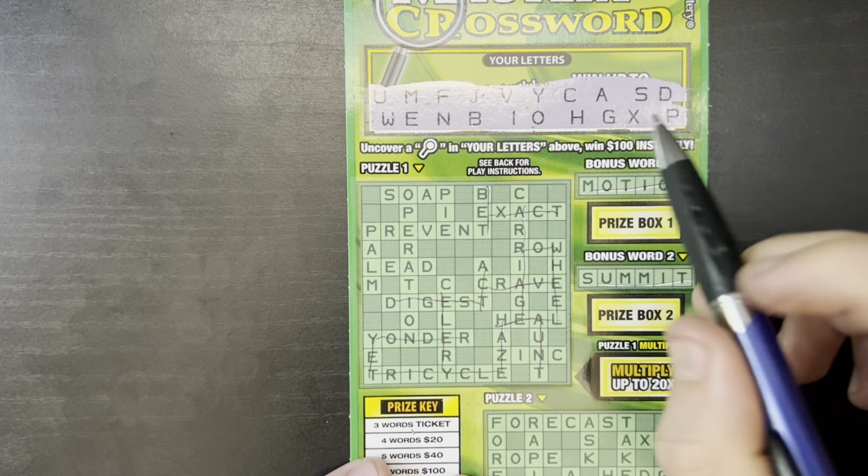Zoo. I don't think we have the Z. We have the O though. No Z. No R. And I think it's just hedge left. H. E. D, G, E, got that one. I'm definitely going to scan all these, but I think there's no win on that one. So we are going down to ticket number 2. See if we pull out a win.